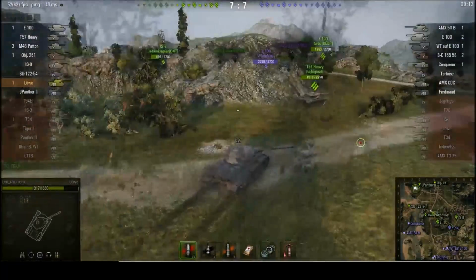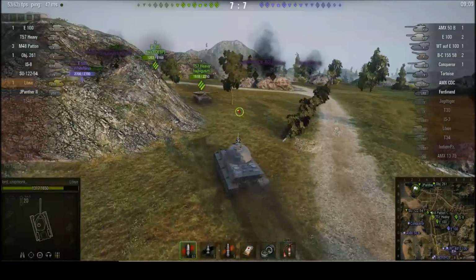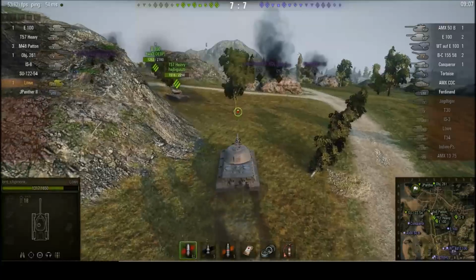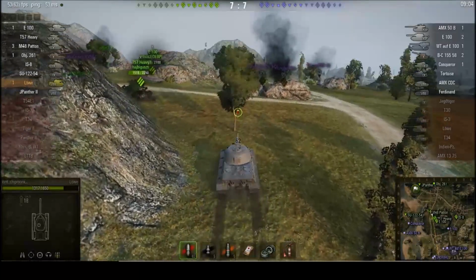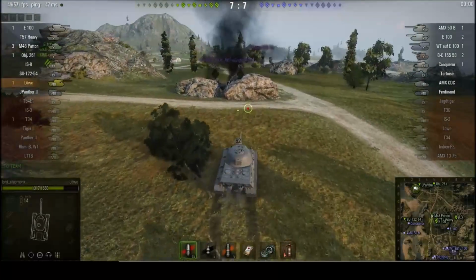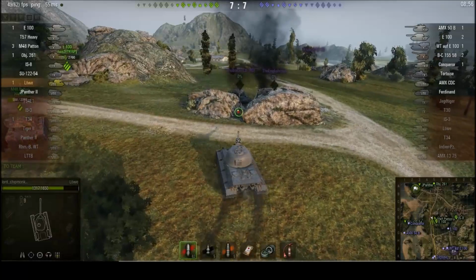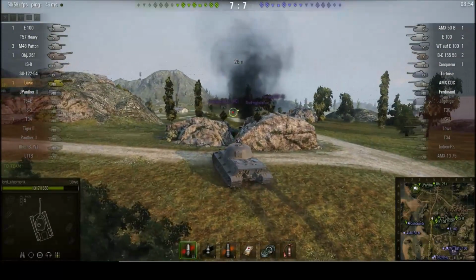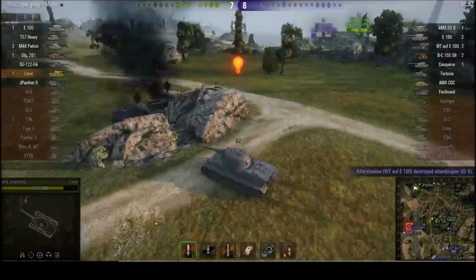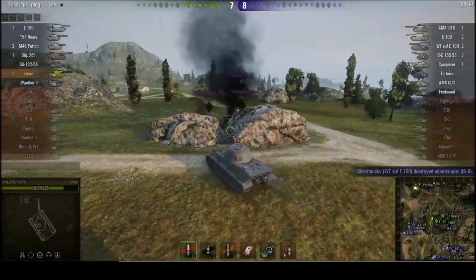Conqueror and the AMX-50B we know are off, or were last spotted over on the island. E100 is on their side of the hill in the middle of the map, so we know roughly where he was last spotted. We do, however, need to be careful about their clutch of tank destroyers. You know, especially that tier 10 waffle thrower could really ruin my day, so could the Tortoise. I get spotted there, so I pull back.